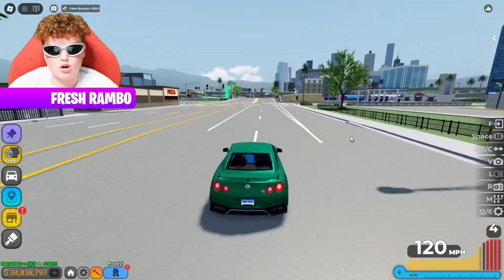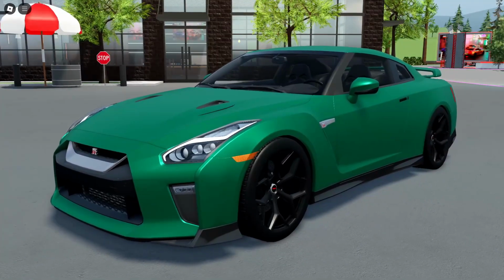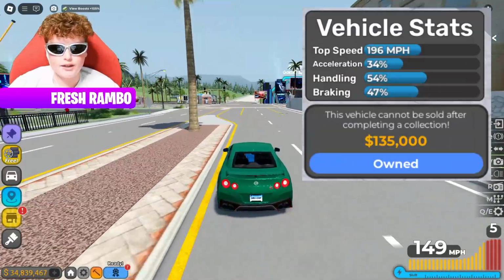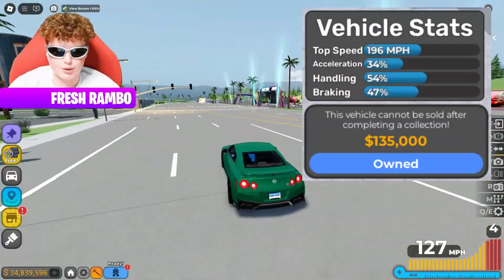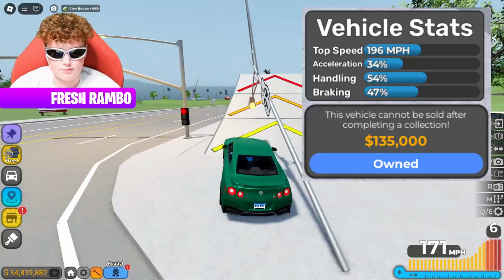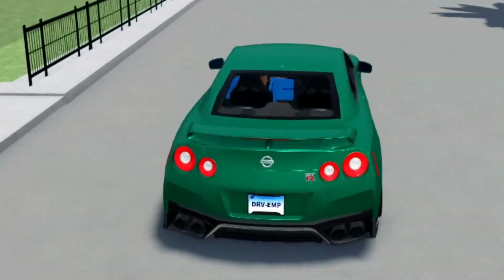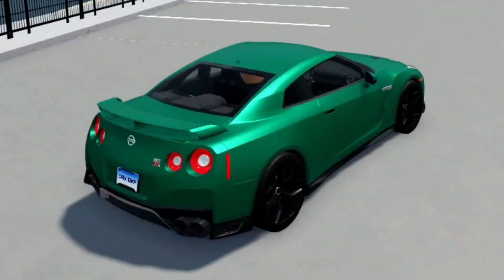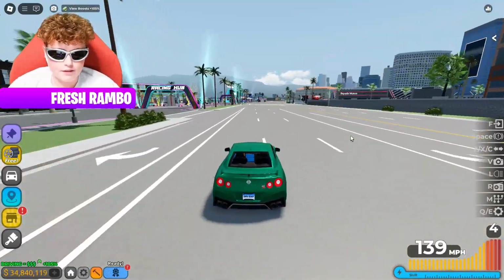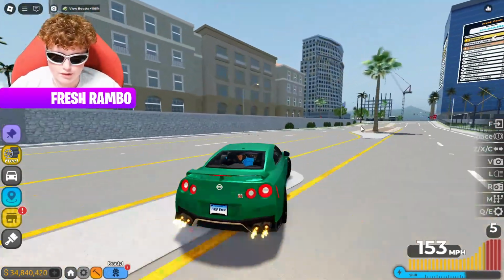Alright, the 8th best car under $500,000 in Driving Empire is a 2017 Nissan GTR, and the vehicle stats are pretty promising. The top speed is 196 miles per hour, an acceleration of 34%, a handling of 54%, and a braking of 47% with a low price tag of $135,000. So all these stats are just all around decent. And for the price, which is not even 200 grand, it's a very, very good deal. Especially, you know, this is definitely under $500,000.